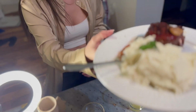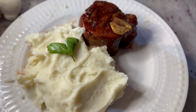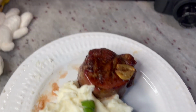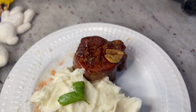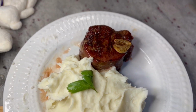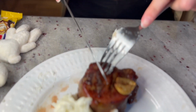Babe, I want you to take the first bite on camera. Thank you. Oh my god. Claudia is going to cut into the filet, and we'll see how I cooked it. Honestly, this was all done by ear. I used the thermometer a little bit, but we pulled it out a little bit premature. It's been resting now for about 5 minutes. It looks so good. I'm so excited. So she's gonna cut into it. Hopefully it's not completely raw. Let's go.